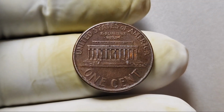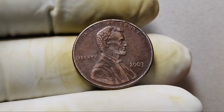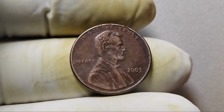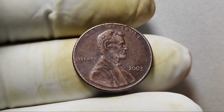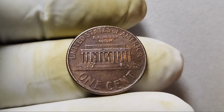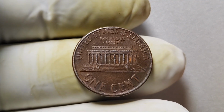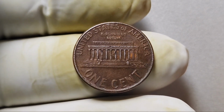You might be wondering, why on earth would a 2003 penny be worth millions of dollars? After all, pennies are pretty much everywhere, right? Well, here's the thing, it's all about that tiny detail, the mint mark, or lack of it. Normally, every US coin has a mint mark to show where it was made, Philadelphia, Denver, or San Francisco. But in 2003, something strange happened. The US Mint accidentally produced some pennies at their Philadelphia facility without a mint mark.